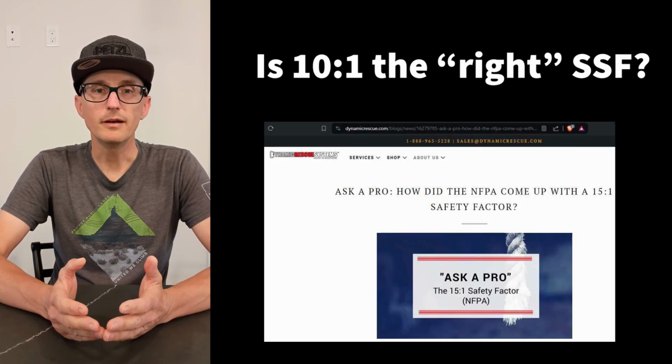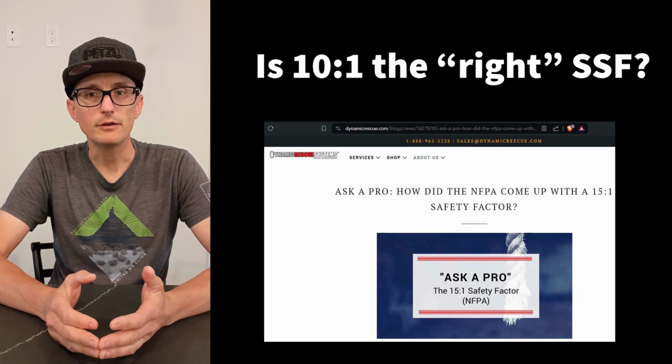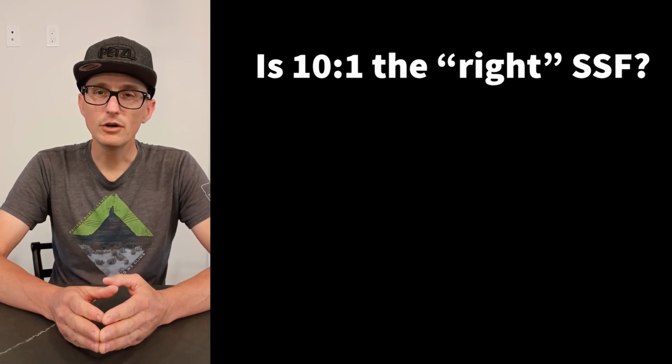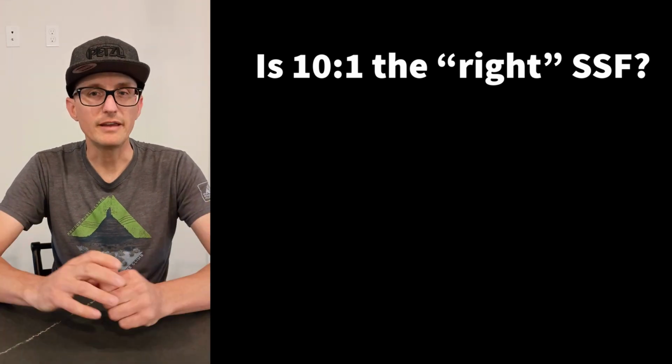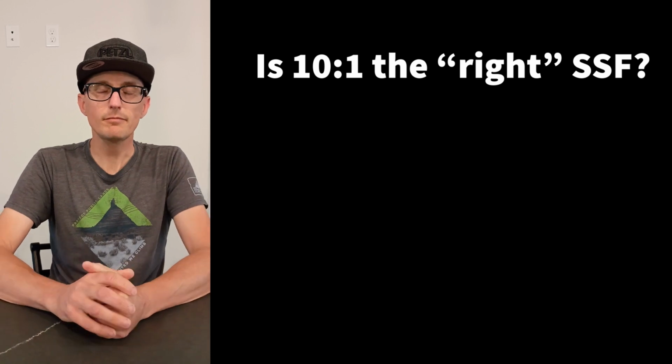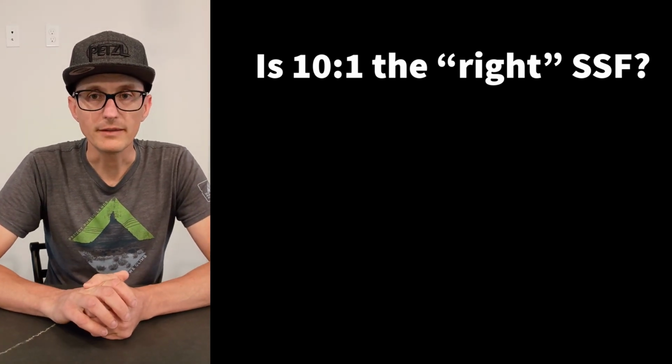Now, is 10 to 1 the right static safety factor? Over the years, some teams have interpreted NFPA standards to require a 15 to 1 static safety factor. I've even heard of teams trying to be extra safe and claiming to adhere to a 20 to 1 static safety factor. Now, let's think critically about that.